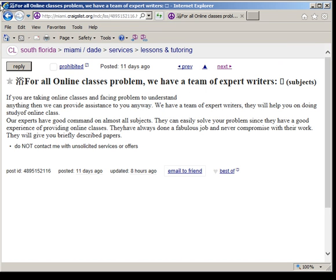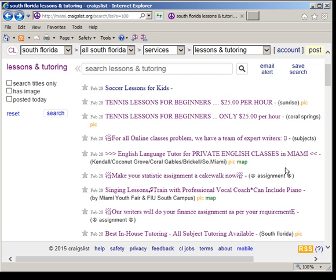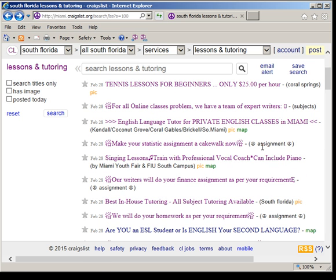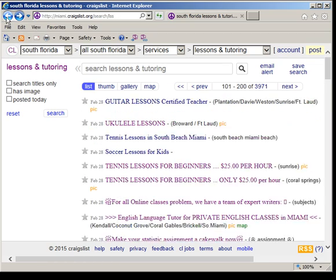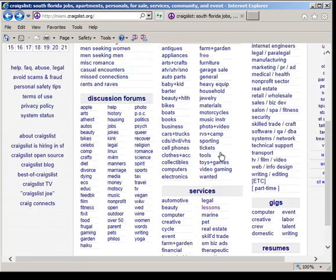Okay, so you see this guy again, either that same guy or somebody similar. If you're taking online classes and facing problems to understand anything, we can provide. So here we're saying we can. There's an implication that there is a group of people doing the same thing under this post, but let's see who they are. It's completely anonymous, so they're going to get away with a lot of shady business there. Okay, so that's the Craigslist experience for some of these topics.